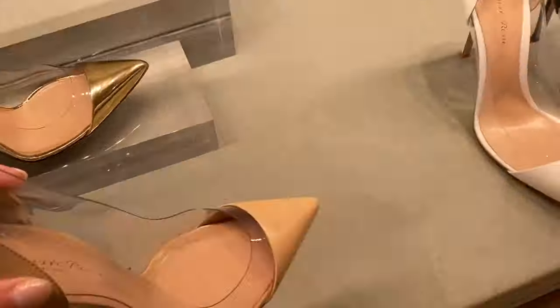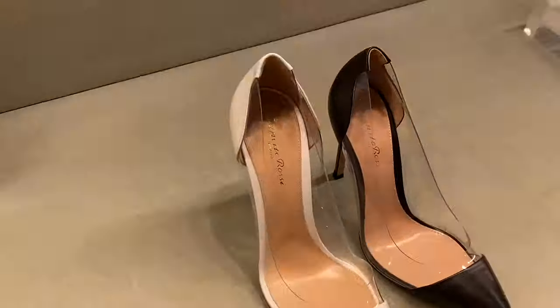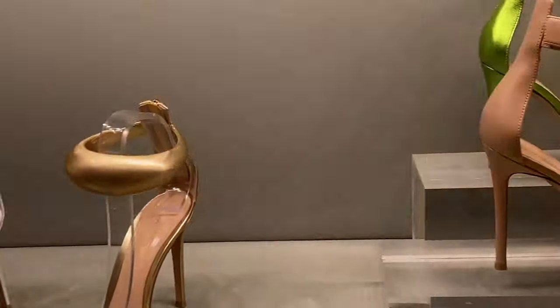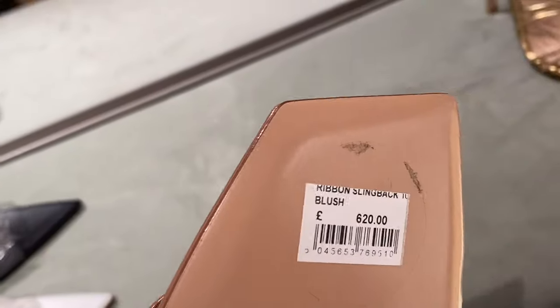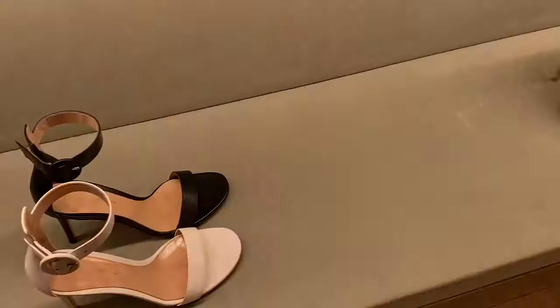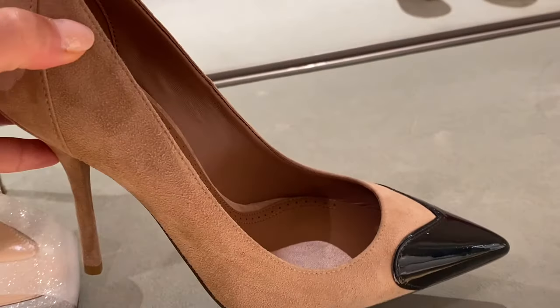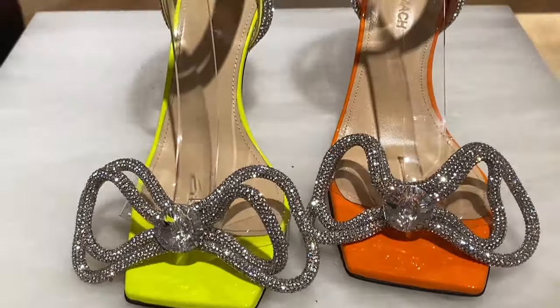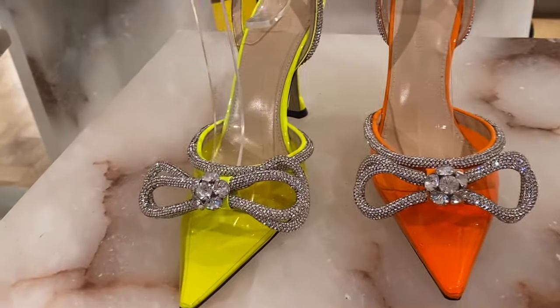I always like this style from Gianvito Rossi, but I never actually bought any of them. We saw this brand in Dublin, and now they brought new colors. Very bold.